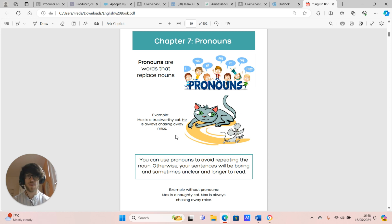So the example here is, we know Max is a cat. He's a trustworthy cat, trustworthy being an adjective. Max is a trustworthy cat. So we know what Max is, that's a noun, he's a cat. He is a pronoun. It replaces the word cat or his name. It replaces both of them, because we know what it's referring to. This is an important rule.